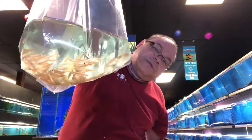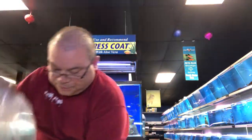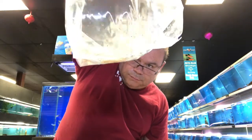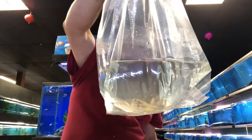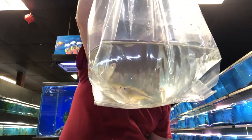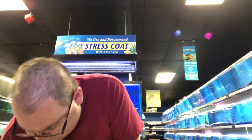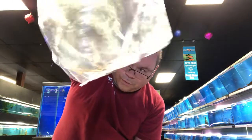Silver tip tetras. Nice size. Always nice. What did I do with the invoice? I'm gonna double check which rainbow that is, because I got a few. So they all came in really nice. Wow.